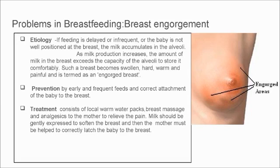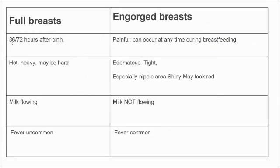To prevent it, early and frequent feeds should be given and correct attachment of the baby to the breasts. And for treatment, local warm water packs, breast massage and analgesic to the mother to relieve pain, and milk should be gently expressed to soften the breast.